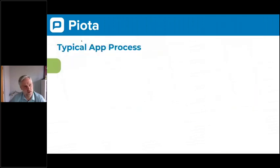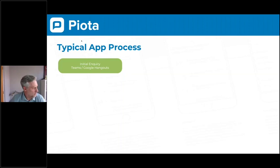What does a typical process look like? Well, there's always the initial inquiry. I might come up to this event, we might contact you, you might contact us, but we'll have a Teams meeting or a Google Hangouts, talk about what you're trying to achieve, what your problems and challenges are, and we can then demonstrate other apps or solutions that we put together for similar clients with similar issues. So we can have a chat about that. Part of the process is, if you are committed to this, we can produce you a free trial.